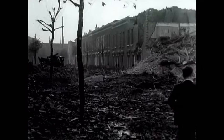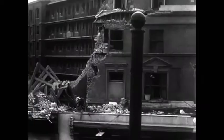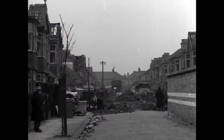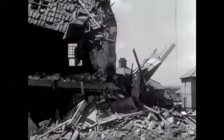In its worst week, Liverpool and the rest of Merseyside was hit by 870 tons of high explosive bombs. And in the capital, 1 out of every 6 Londoners was made homeless, with over 1 million dwellings destroyed. But the humble Anderson shelter proved its worth.